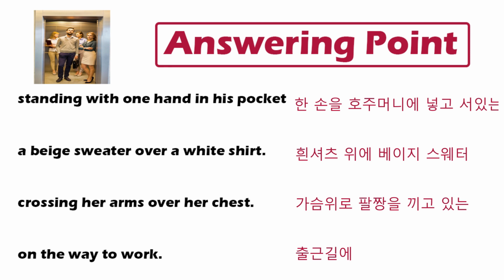Standing with one hand in his pocket. A beige sweater over a white shirt. Crossing her arms over her chest. On the way to work.